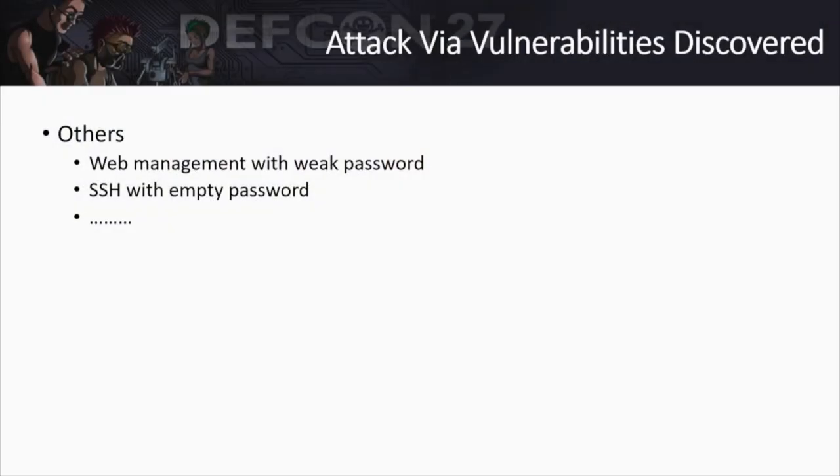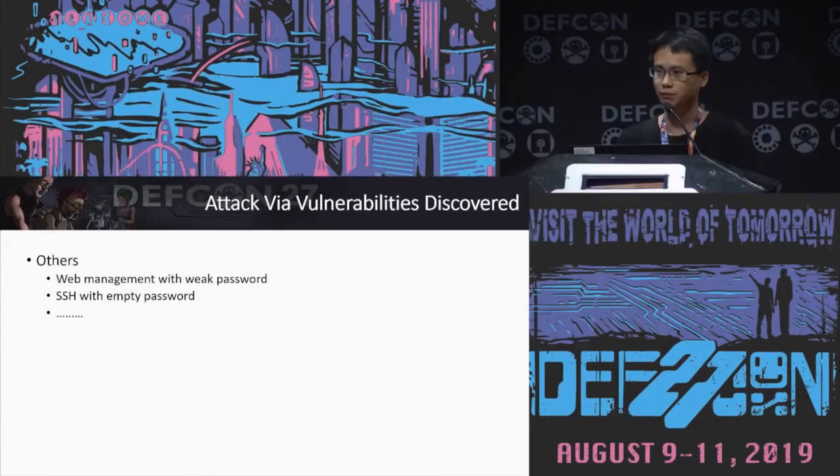And there are many other types of system management service vulnerabilities, such as weak passwords for web management services, and even SSH that does not require a password, found on some cars. And some manufacturers, in order to make the repair of the 4G modules convenient, hide a backdoor in some external monitoring port. Maybe you can use the backdoor to open telnet or do something dangerous. I will talk about an interesting case like this on the next page.